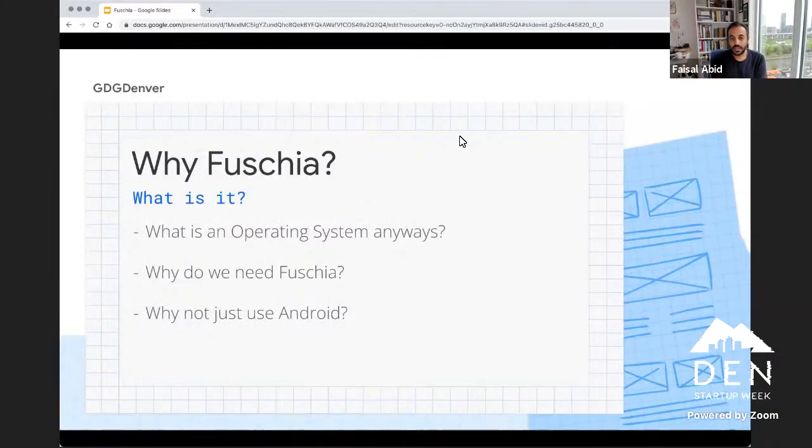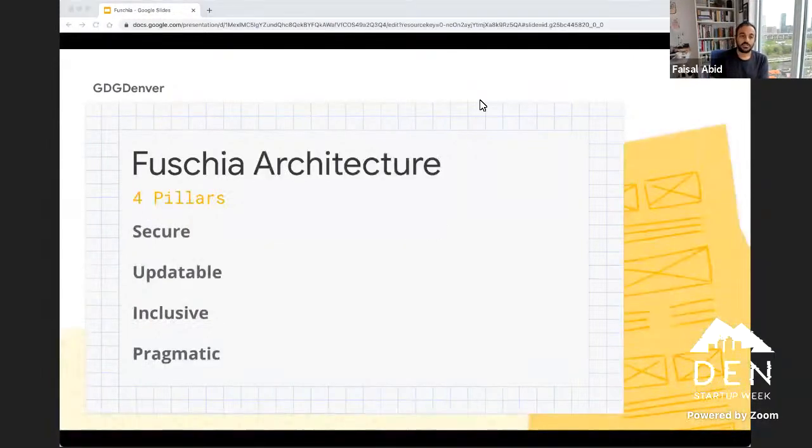In the case of Fuschia, I am sure it started off as an experiment, but it's nowhere near an experiment anymore. It is far beyond an experiment, and we'll talk about that in a bit. So Fuschia is really built on these 4 pillars. If you leave this talk with just 4 pieces of information, it should be these 4 pieces of information. Fuschia is built with security in mind, it's updatable, it's inclusive, and it's pragmatic.